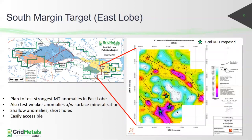And then in the final area that we'll probably get to this year, the east lobe, we've again focused on the resistivity lows, these highly bright colored anomalies shown on the map on the right. And 3 or 4 holes will be drilled here. Again, known surface mineralization here. A few shallow drill holes have tested the north part of the area and intersected significant thicknesses of anomalous palladium. Certainly not what we're looking for, but very encouraging.